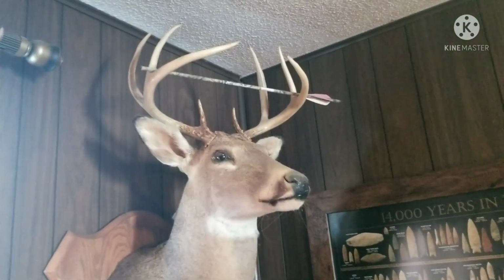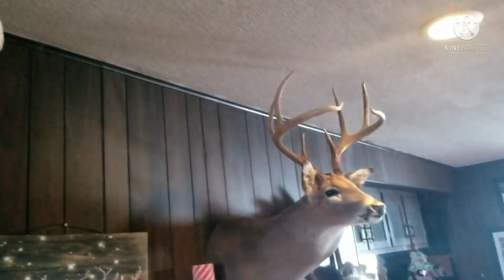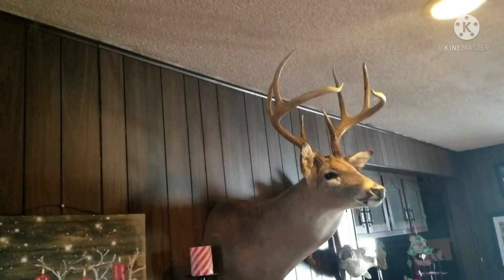It's one of my bow deer. Another one of my bow deer. And then that's a rifle kill. And I got two more mounted. And then all mine out in the shed. But just thought you guys would like that.